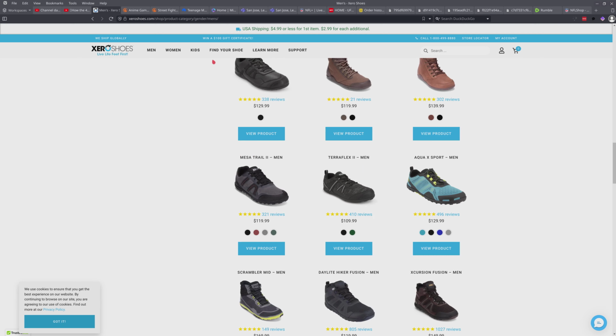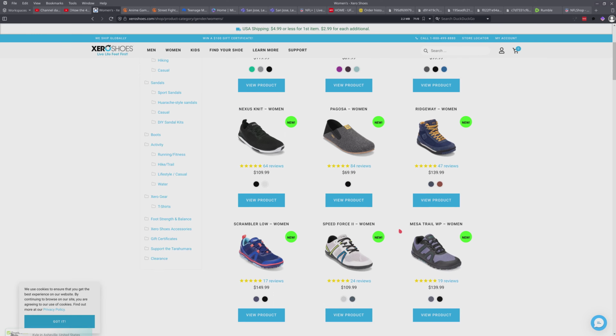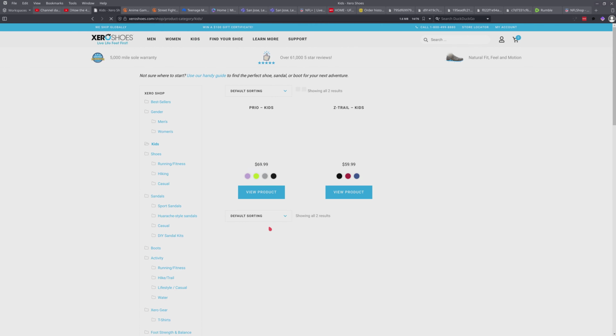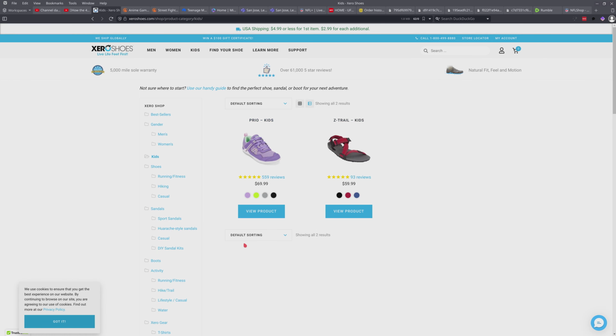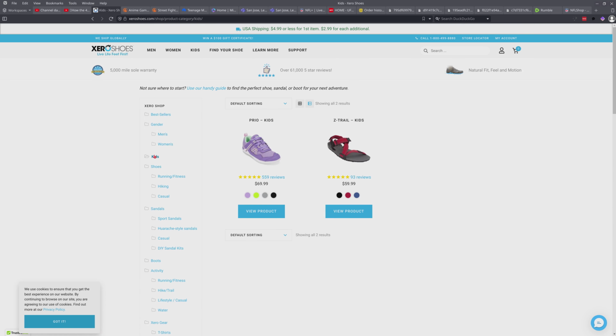So this is just for the men. Women, let's take a peek at the women. Good variety of pricing. I don't have kids, but I have a niece and a nephew. It's really interesting that they only have these available for kids. I wonder if my filters are right. I did say kids. Kids. Only that? I don't know how to feel about that.